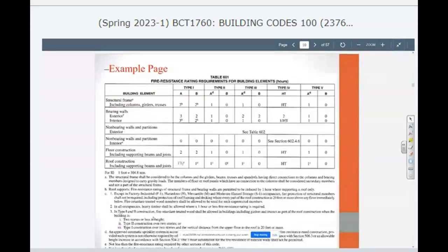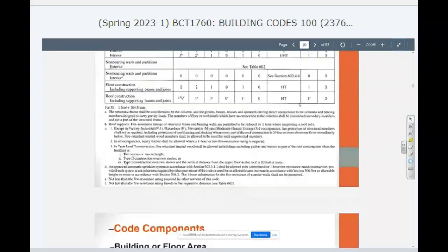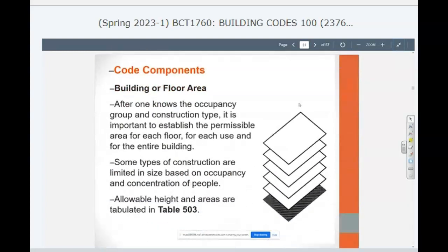Here's the example page. We looked at a couple charts, and we need to start memorizing where these things are, like what is table 500, 503, and here's table 601. This is to the floor. Fire resistance rating requirements for building elements. Typically you can have type 1, type 2, 3, 4, and 5. We're going to mention the types.